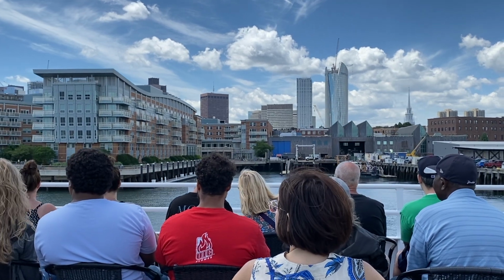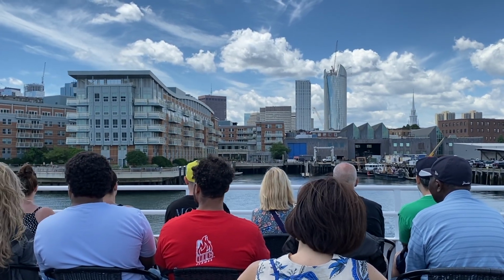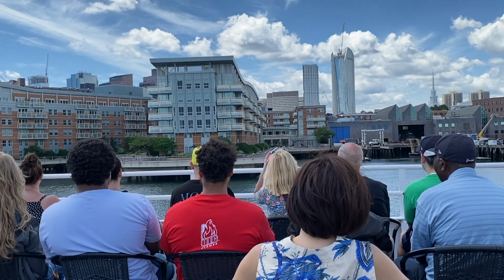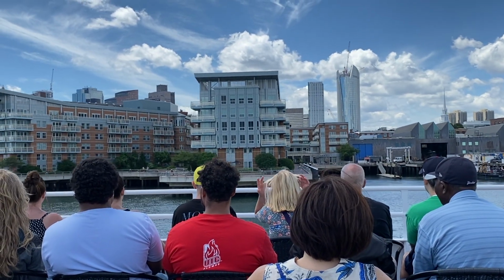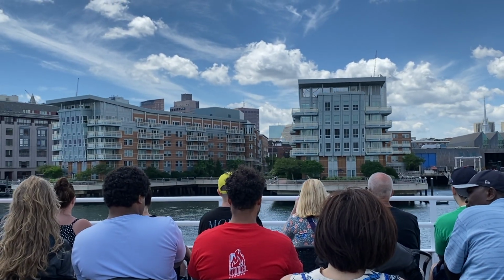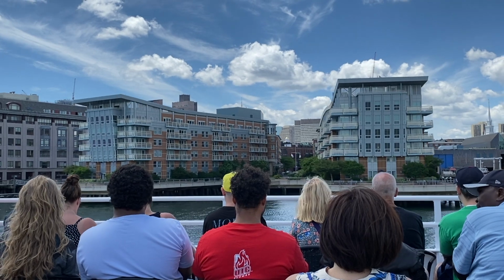And now we're passing Battery Wharf. You'll know it because of the blue and brick buildings on top. It's the Battery Wharf Hotel. Battery Wharf is where the 54th Regiment of the U.S. Civil War shipped out of. Very important regiment in U.S. history. It's the first all-African-American volunteer regiment in the country.